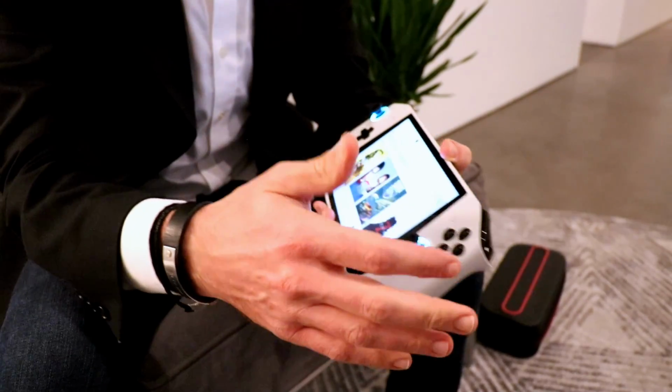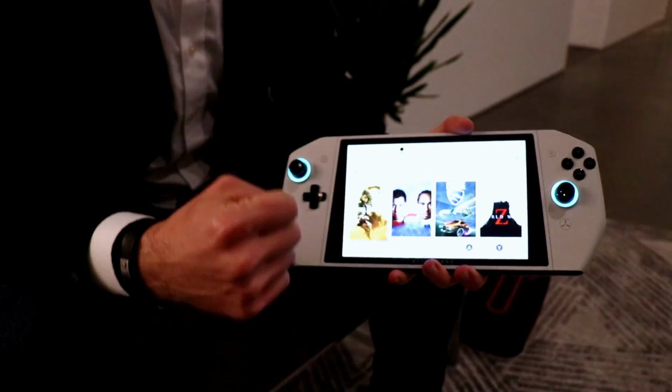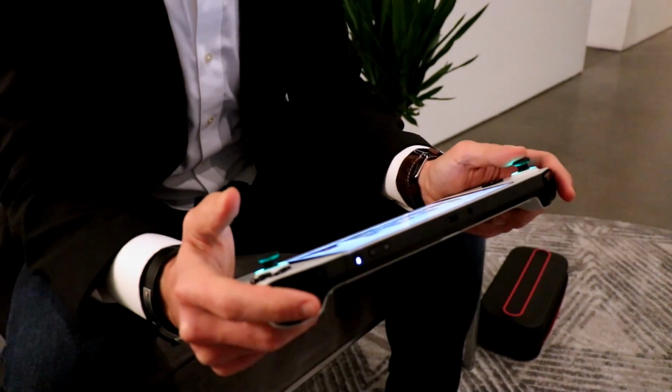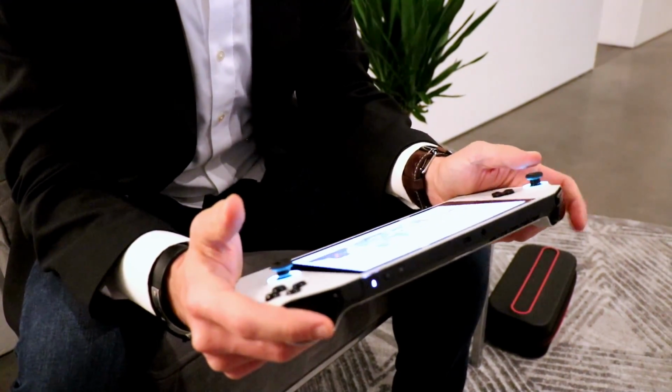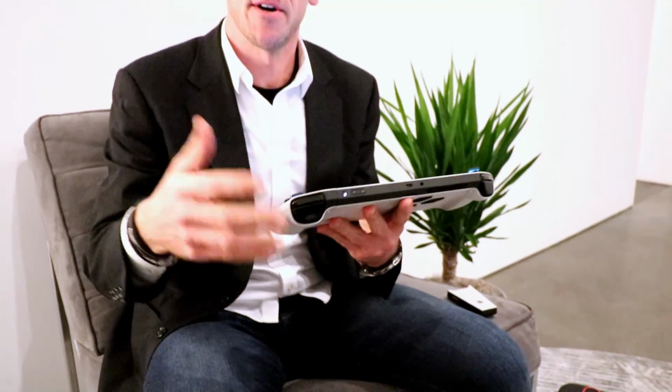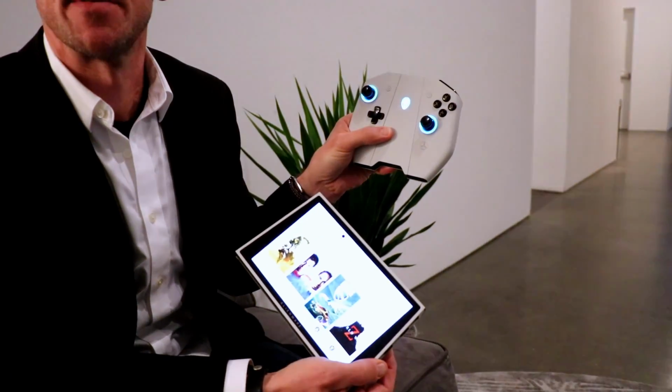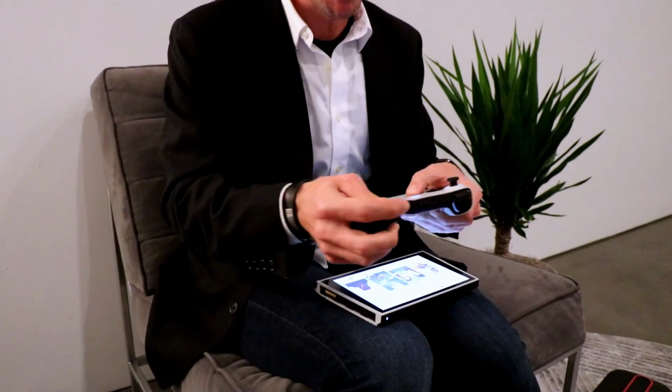So we can have the controllers attached to our central computing device that we call the head, and that allows us for a much more closer, intimate gaming experience. For the situations that you want a more prolonged experience, you can take the controllers off, put them on what we call the bridge, and then now this unit acts like an external gaming controller. Nice. Wow. So we can put them back on the head.